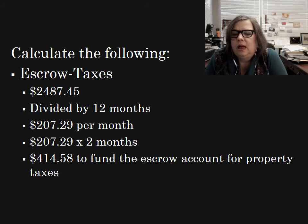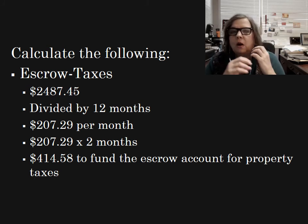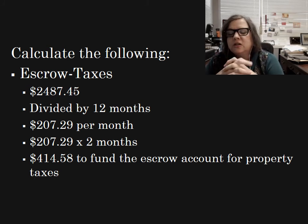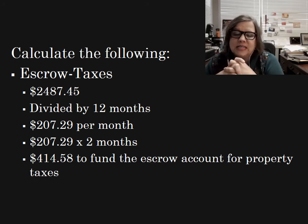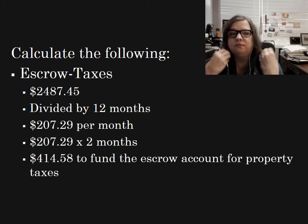Escrow. We had directions from the lender that we're collecting 2 months of taxes and 6 months of hazard insurance. So our taxes estimated for the year, $2,487.45. We know that's what they are for this year, but we're estimating it's going to be close to that for next year. So now we are working on a per month instead of a per day. So $2,487.45 divided by 12 months means $207.29 per month that we're going to have to have in order to pay our taxes when they come due.